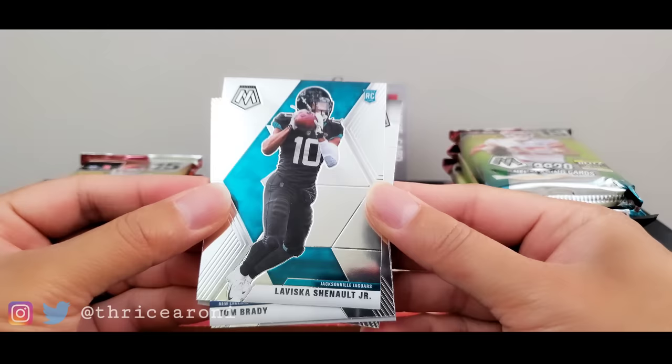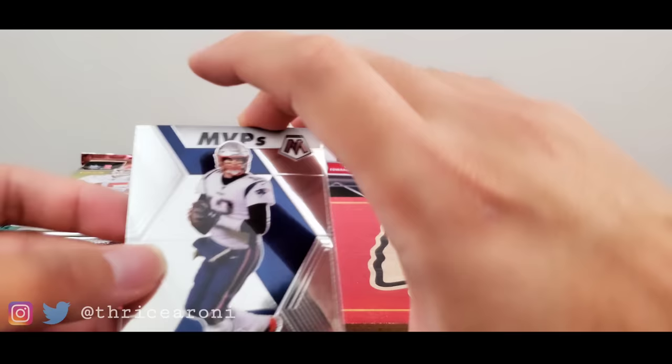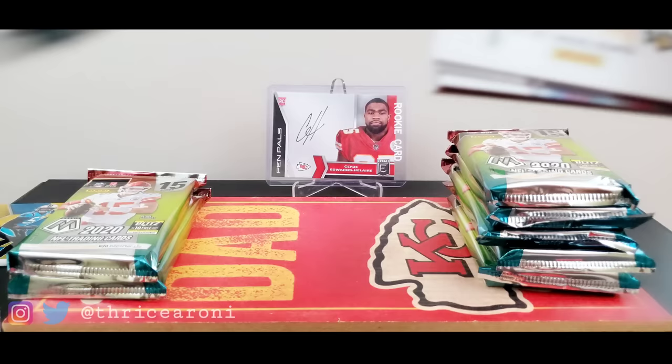LaVisca Chenault Jr. There's a Tom Brady. That pack has been pretty good. Clyde Edwards-Helaire again. Hope that would have been silver. Joe Burrow. Joe Burrow. I didn't even notice. Camera. Joe Burrow rookie card. So that would have been an awesome pack. It was from like a random pack, right? Too bad that Tom Brady's not in a Bucs uni. That's kind of strange. It's like back and forth, whether he's in a Bucs uni or a Pats.